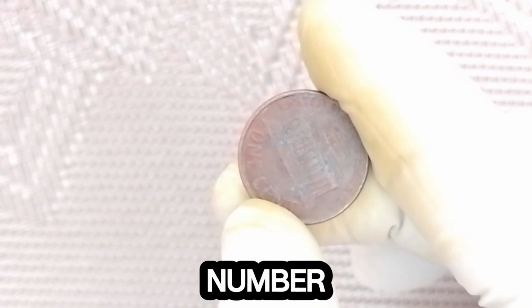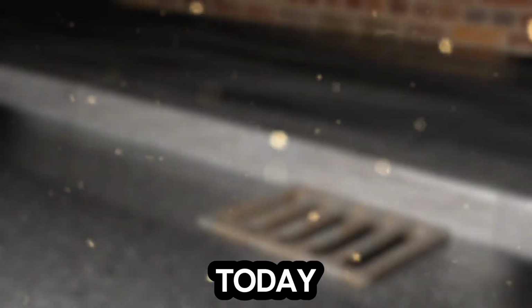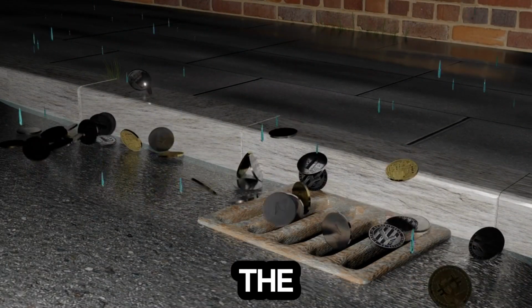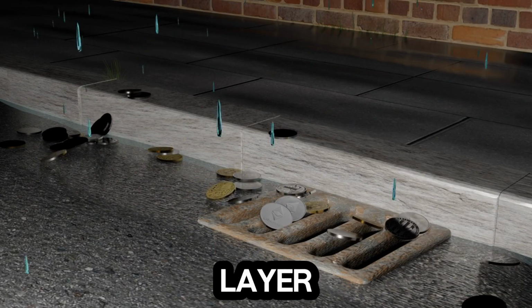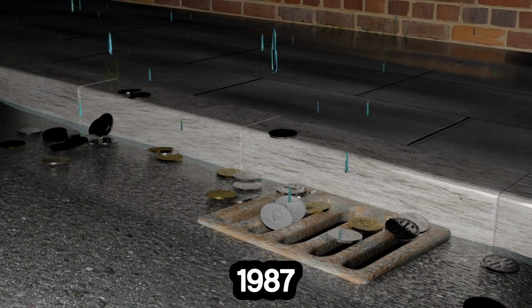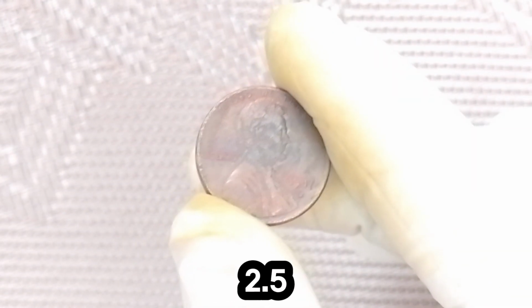That's an incredible number. But even in such a massive mintage, a few rare varieties and high-grade examples stand out today. By 1987, the U.S. Mint had already changed the penny's composition. Since 1982, pennies were made mostly of zinc coated with a thin layer of copper, due to rising copper prices. So, your 1987 penny is made of 97.5% zinc and 2.5% copper plating, weighing around 2.5 grams.